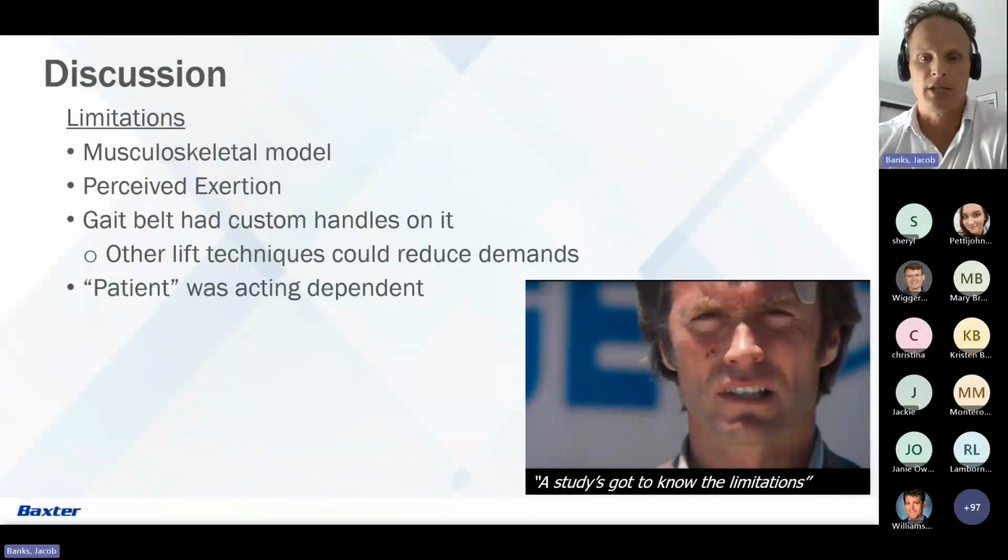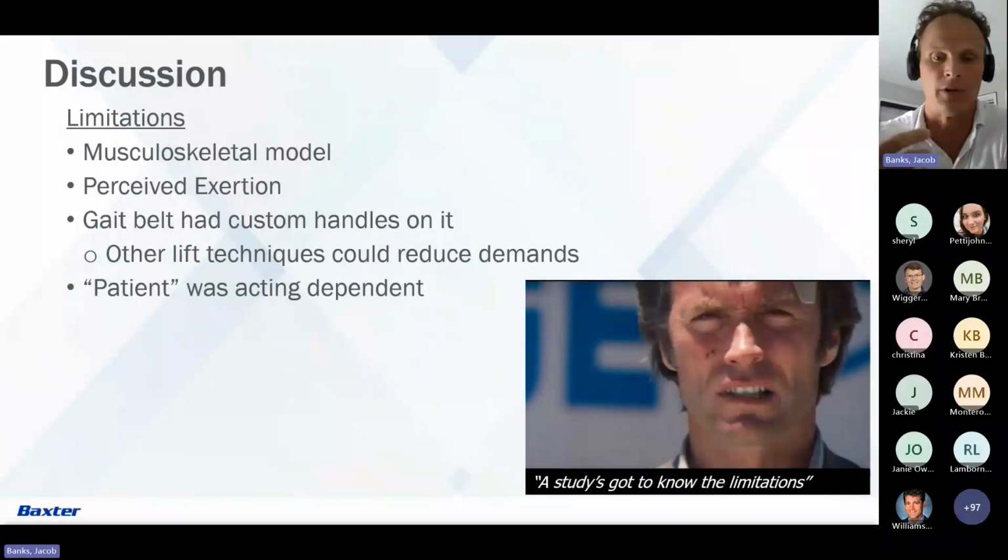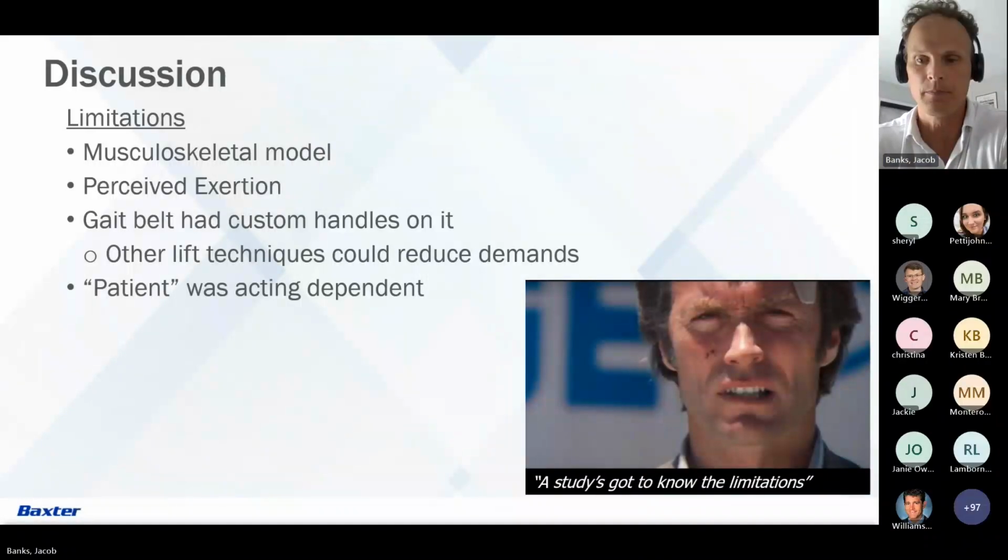Also, as alluded to, the patient was only acting dependent, so there was some subjectivity there. However, we feel any unintended assistance is probably outweighed by the fact that he was most likely smaller than a typical patient and also did not have any IVs or O2 lines, catheters, or other health concerns that would adversely impact the transfer. While all transfers are unique, this transfer could probably be viewed as a best case scenario, and it still at times would exceed ergonomic guidelines, even with the slide board.